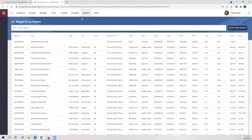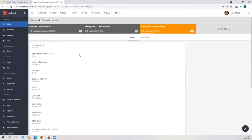And within our projects area, I'm going to navigate to one of our demo projects that we have loaded in our Morgan Fitout company, which is a Statfield corner house. Now, when I log into that project, I'm brought to our details page. Now, the details page gives us a magnitude of information, which allows me to have a look at all the high level data across this particular project.